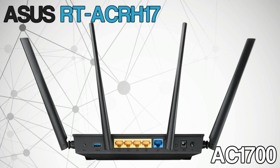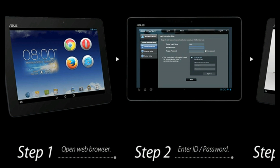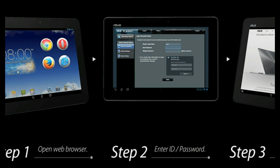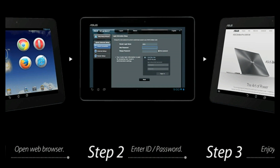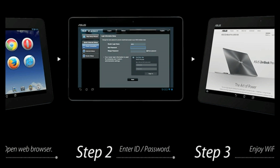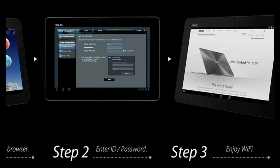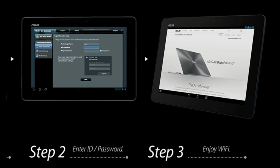The router includes 4 gigabit switch ports and 1 USB 3.0 port for network storage. You can easily manage your network from a phone or a tablet with the Asus Router app. It provides usage statistics, parental controls, and instant notifications about important network-based events. It has a simple user interface which allows you to set up your router in 3 easy steps, which usually take only about 30 seconds.